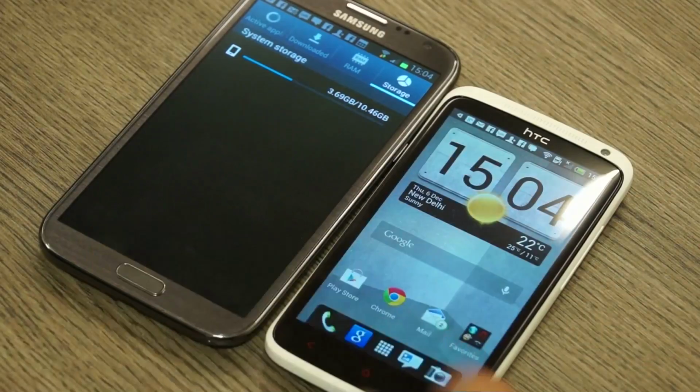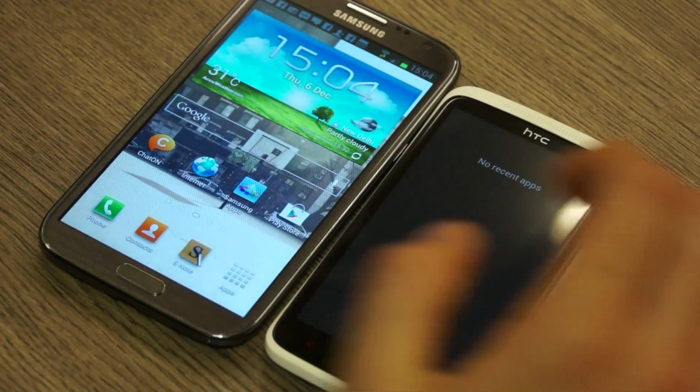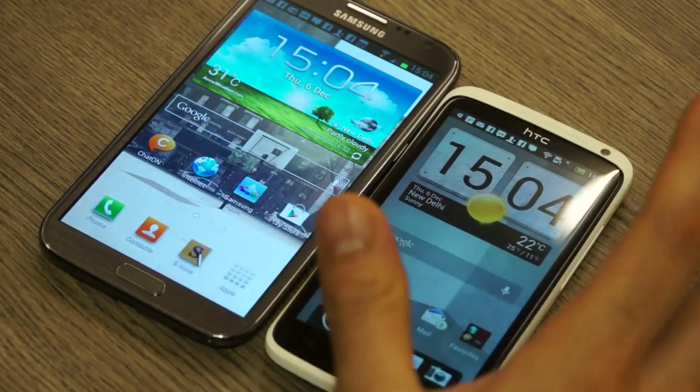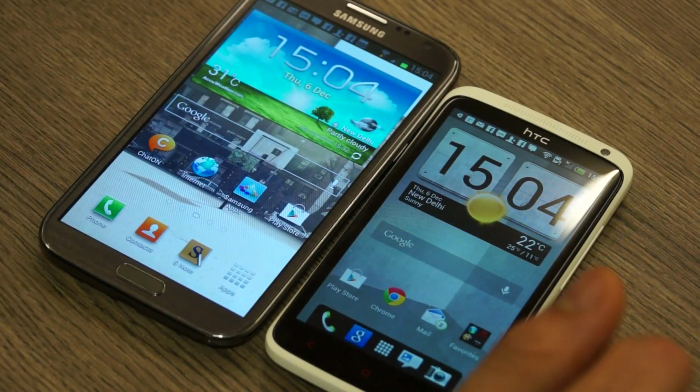You don't have that feature in the One X Plus. So all you can do is look at the applications and quit them one by one. You can't end all applications as well, and you don't have a RAM freeing software which is inbuilt. You'll have to download third party software from there.